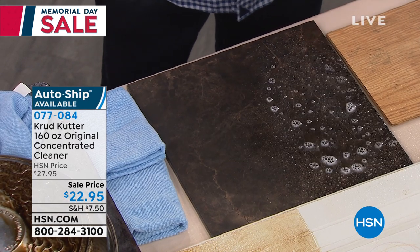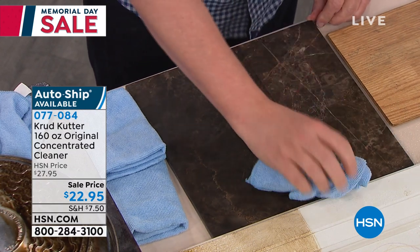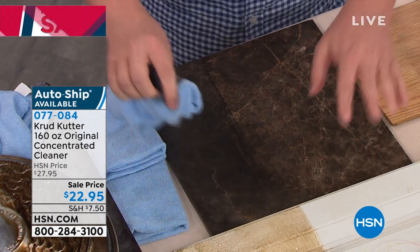And if you've got dull countertops, you're thinking about updating your kitchen, give it a good clean with Crud Cutter and look at the difference right away. Look at that. It brought that right to life. Beautiful. And look at this.